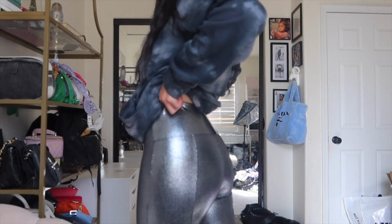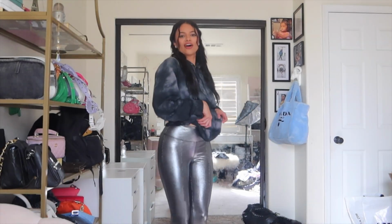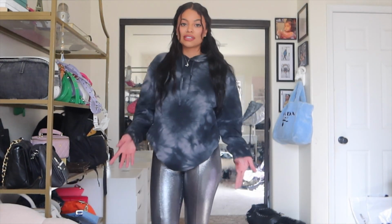So here are the pants. Let me back up a little bit for you guys. They are so shiny. They are just like a flare pant. They stop right at my ankle. So use that for your own size referencing. I honestly just wanted some more fun type of yoga pants. On to the next pair of leggings. These ones are in a size medium.